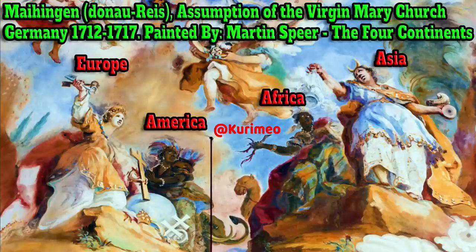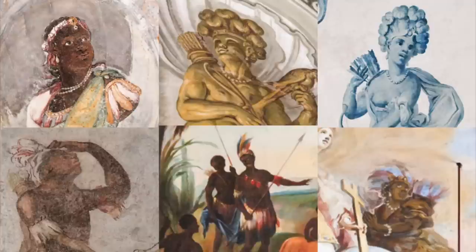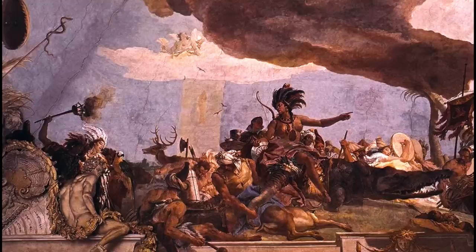We have videos on that. Remember the paintings on the German buildings and the walls where they're painting the four continents, how they represent America. You guys saw the videos. If you haven't checked those out, again, they're letting you know everything that's in the statue. Everything symbolizes America or an American Indian.